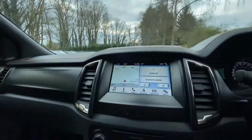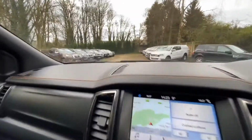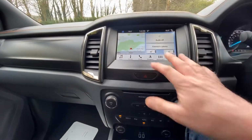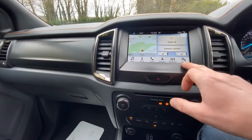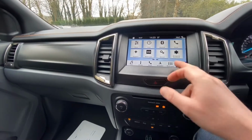Media centre, one of the best media centres in my opinion that you can get. This thing does absolutely everything. It's even got Wi-Fi. What more can you say? Obviously your Bluetooth, you can control your heated seats from your screen, as you can see. I'm sure I'm showing you things that you already know, but I'll show you anyway.